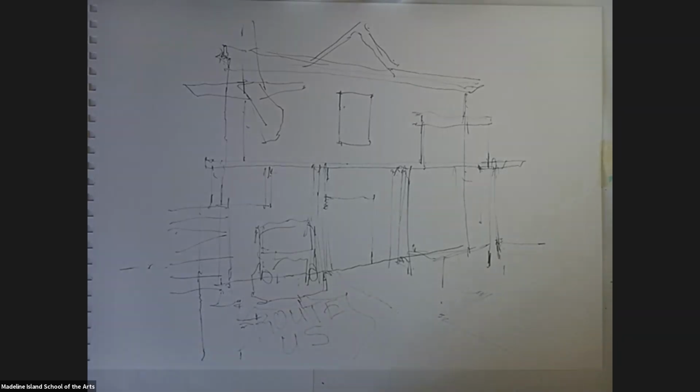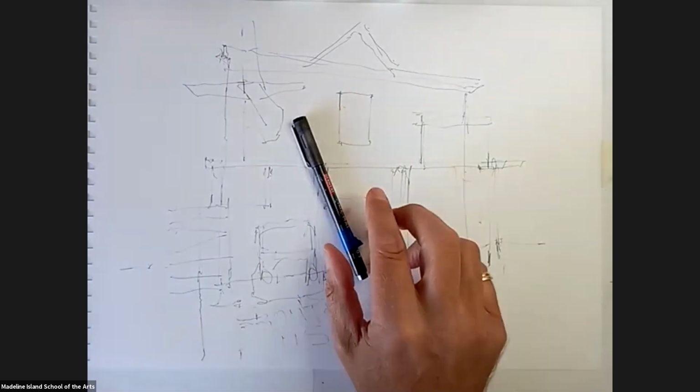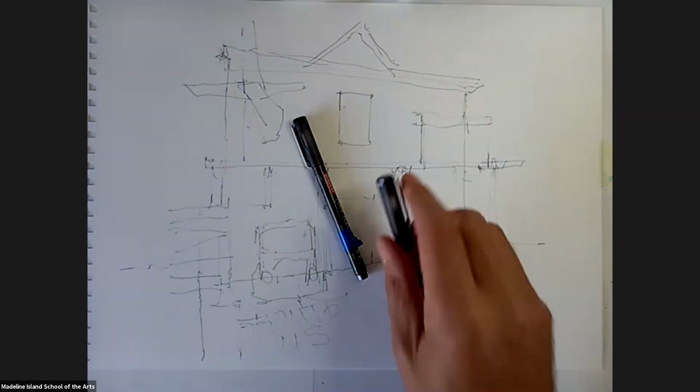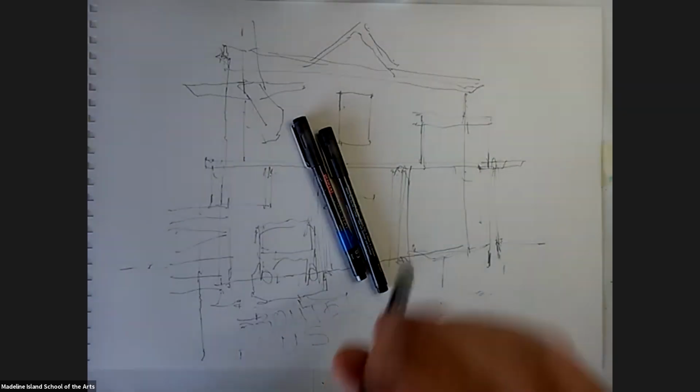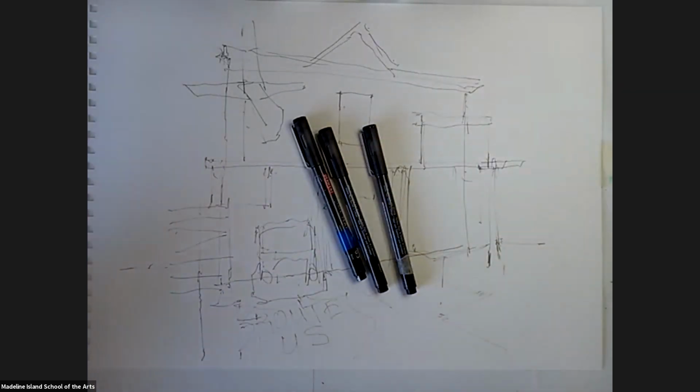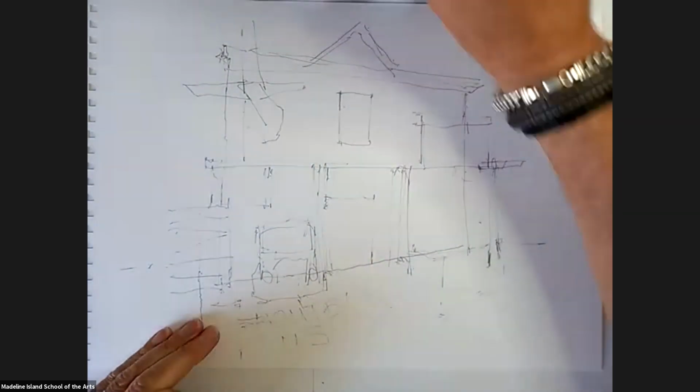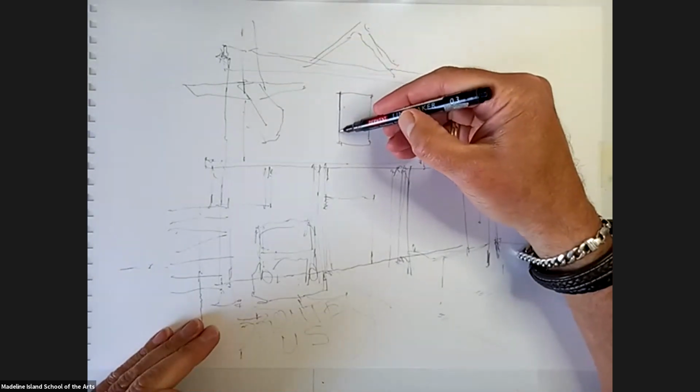So this is now the next step, guys. This is like step three. This is going to take a lot longer because I'm going to now add a lot more information to the sketch. It's very, very loose at the moment. And I'm going to use a 0.3 permanent fine line. I'm just going to get a few out. These are all 0.3s, but I've got a few just in case. I can start anywhere with this sketch, but I'm just going to start off in the middle here.